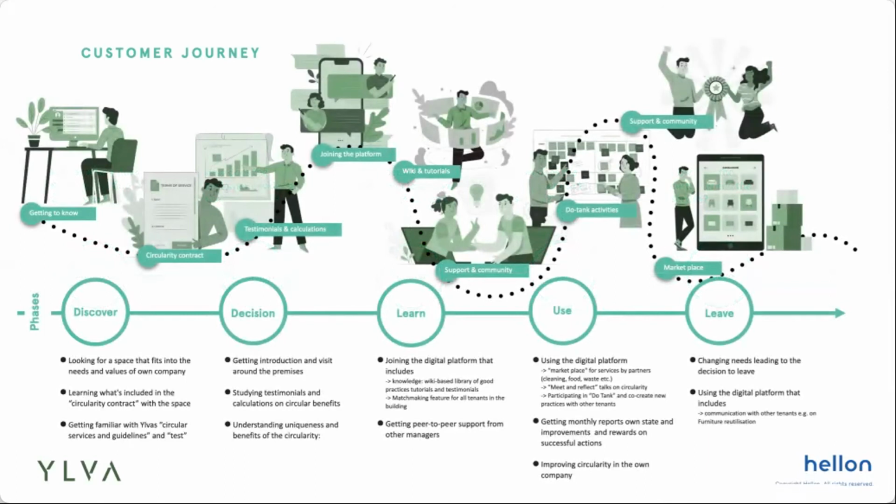So I won't go through all these ideas here, but basically there is a website where the customer can get familiar with these circular services and guidelines, and also test their own current tenant agreement: how circular is it, and how much could they improve. So basically helping raise the interest towards this type of service. Then there's the decision making: getting an introduction and visiting the premises, studying different types of testimonials and calculations based on the benefits of circularity, and also understanding the uniqueness of this type of service offering.